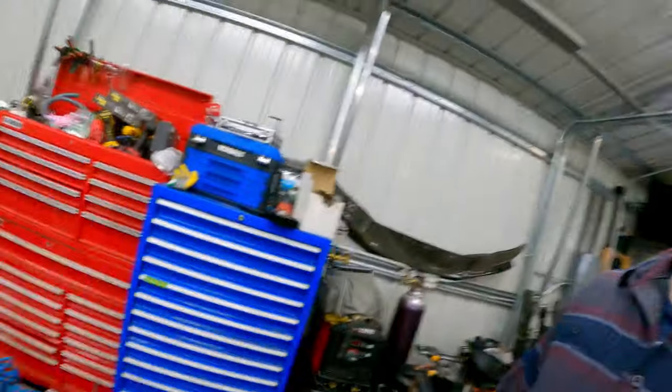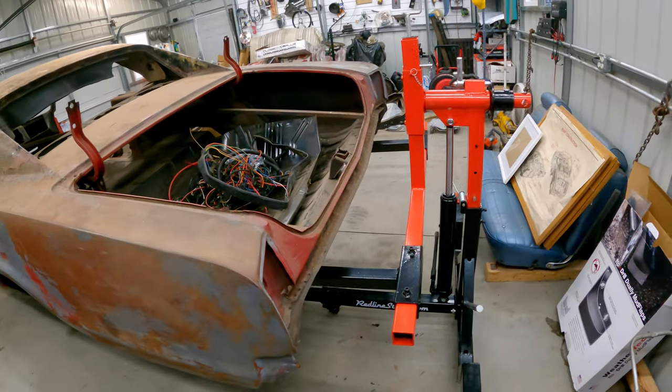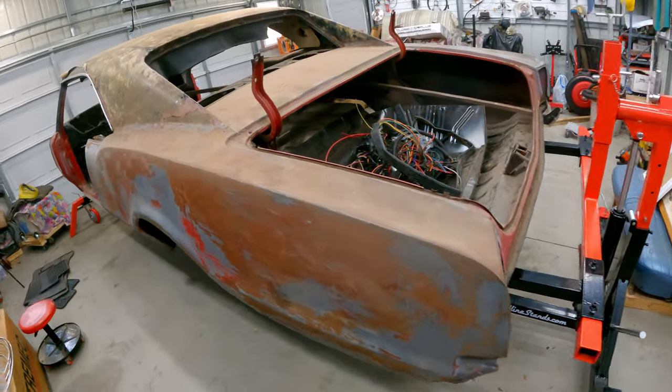Body's finally on the rotisserie. You probably saw in the time lapse that we got the backside up on the rotisserie in like 5 minutes, and then it took us like another 30 to get the front on. Like I said beforehand, the nature of the front of the frame, we had to work around all the frame that sticks out past the firewall. But she's finally up, hopefully for one of the last times on the rotisserie.